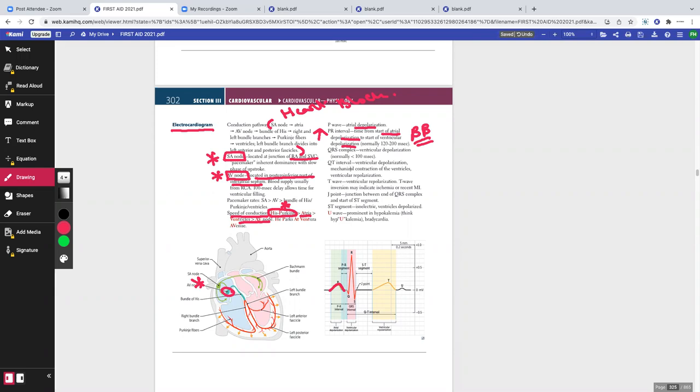That's why if the ventricles take time to depolarize, are they taking time to relax more? Yes or no? Are they taking more time to relax? Yes, okay, so that's what it is.